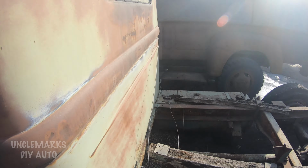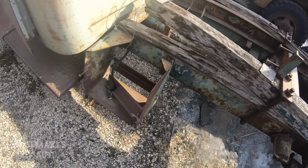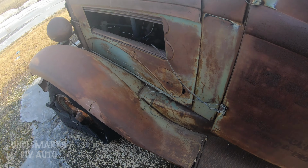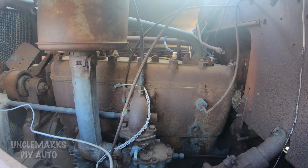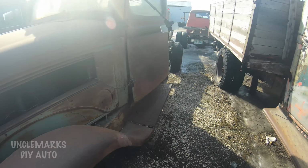Trying to look inside, back of the cab, box. Thought, oh, maybe I could just, does this open? I didn't want to pry. Look at the engine here. Kind of neat. Is that a little turbo? I don't know what that was.